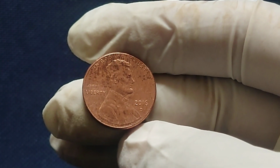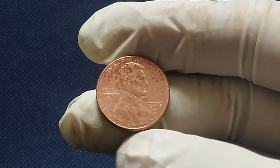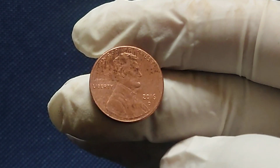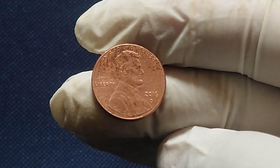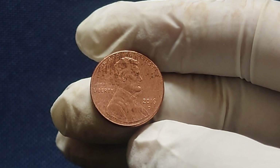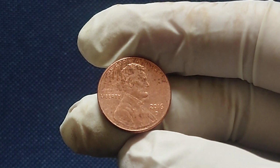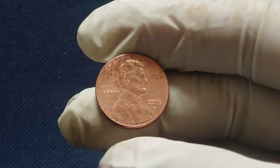Another potential error involves misalignment or off-center strikes. When a coin is struck improperly, it can result in an off-center design, missing details, or partial images. The more extreme the misalignment, the more valuable the coin becomes. Some 2016 D pennies have been found with dramatic off-center strikes, making them highly desirable to collectors.